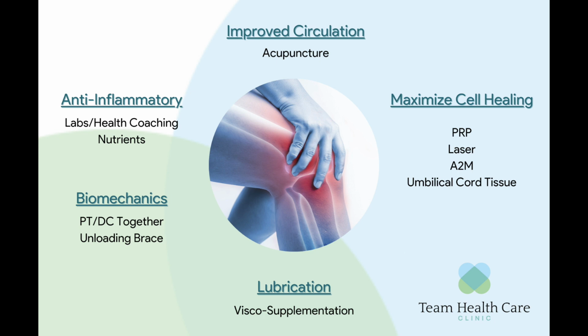Improving circulation would be things like acupuncture and massage, so that we can increase blood flow to the region, especially with old chronic problems. That can be very useful. The maximized cell healing is dealing with things like PRP, which stands for platelet-rich plasma. It could also be things like lasers, which increase the ability to heal, A2M, and umbilical cord tissue. Some of those, the PRP, the A2M, and the umbilical cord tissue, are all regenerative medicine type products that can help enhance healing.